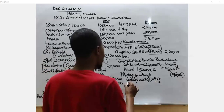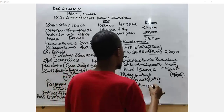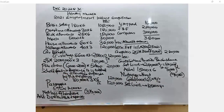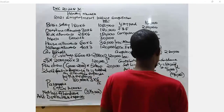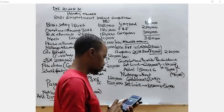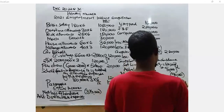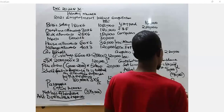Then we look at the set limits. Per month, the limit for the mortgage interest should be 12,500 times 4. Itakuwa ngapi? Right? 12,500 times 4, I should be getting around 50,000 here. Then we have 6 million times 0.16 times 4 divided by 12. We are getting 320,000. We take the lower. So the lower is 50,000.